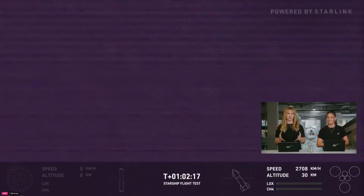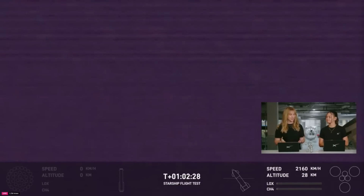Yeah, and like we said earlier, we hope to have some more views, even of that phase of the flight. So fingers crossed that we can bring those to you. We are hoping to splash down softer than we did last time on Flight 4. Right now, Starship continuing to make its descent back to planet Earth. Starship is at Mach 2, remains on a good trajectory. All right, great news there.